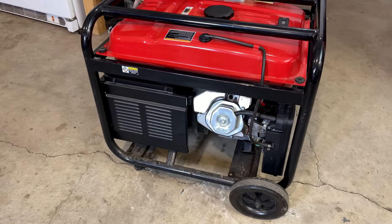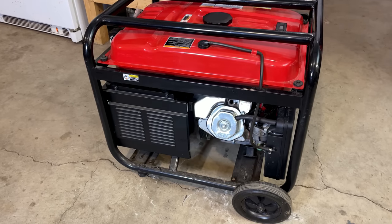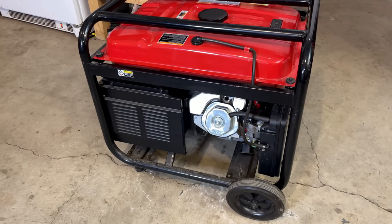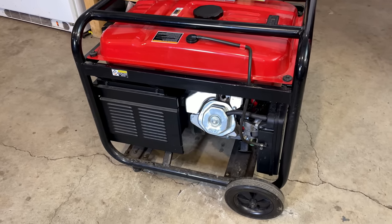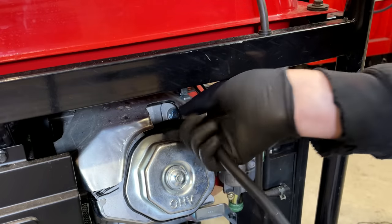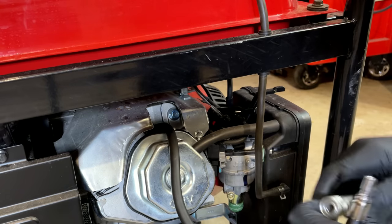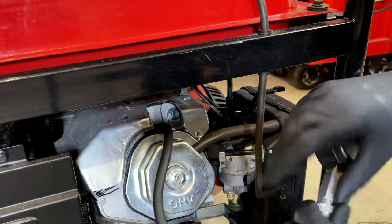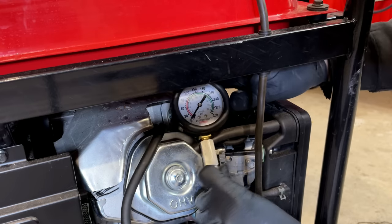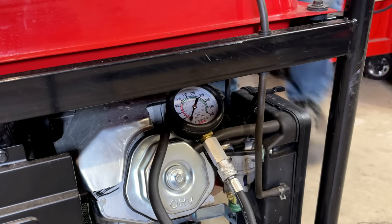So if the engine locked up like the way he said, I'm thinking the compression release is broken. The compression is just really that high. So let's get the compression tester on there and just see how high it is. With a properly functioning compression release, the compression should be around 60 PSI. You know, sometimes it's a little lower or a little higher. But 60 is usually what I see. Let's see what this one comes in at.